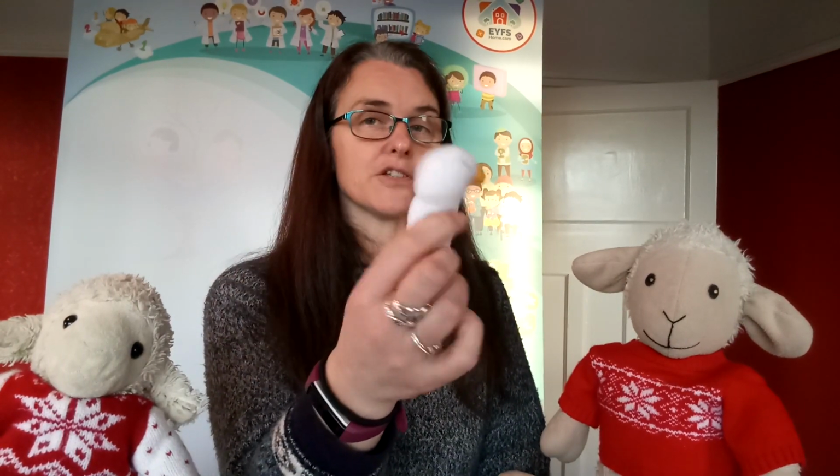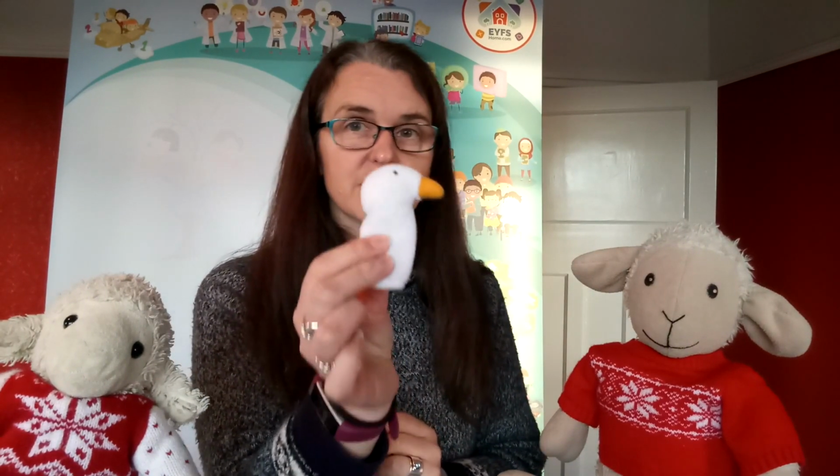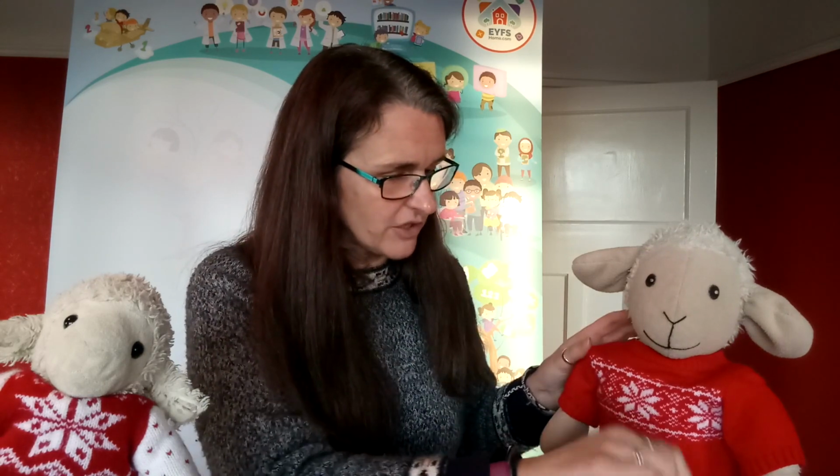Oh, we've got a swan. If you go to the park or the rivers, you might see the swan. So that probably gives you a clue. They're not by the sea, they're not on the beach. So Lammy, I think that's a freshwater creature, so we'll give that to you to look after if that's okay. Fantastic. What else have we got in here?